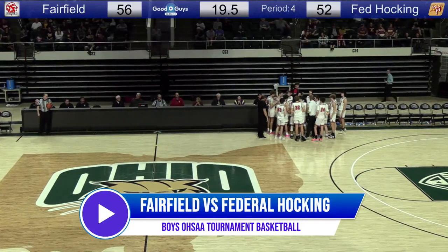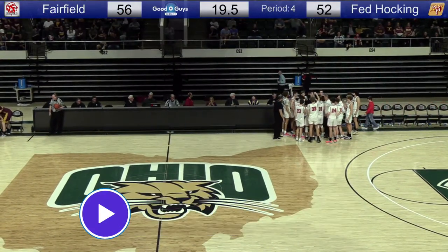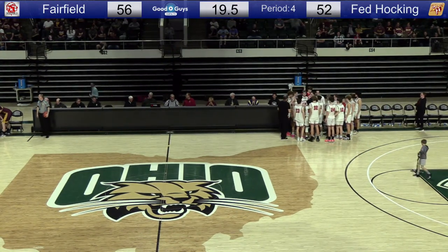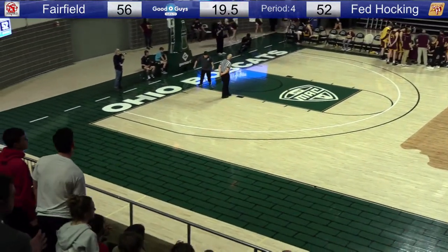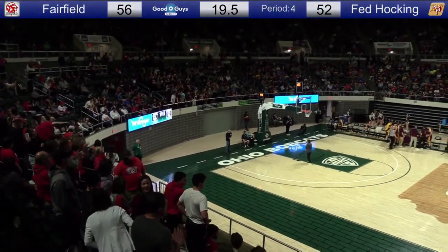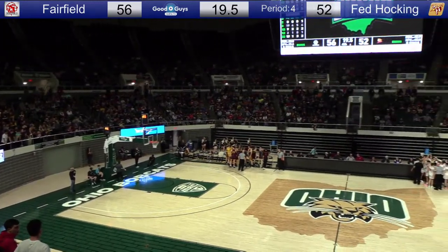19 and a half seconds to go. It's a two-possession game. The score is 56-52. Fairfield with the lead. The Lancers will put the ball in play in front of the scorer's table in the front court. Now, I think the big key here, Brett, it's not so bad that they score. Obviously, you don't foul them when they're scoring, but to slow them down. You got to run some time off. It'd be interesting if they pull up for the three.